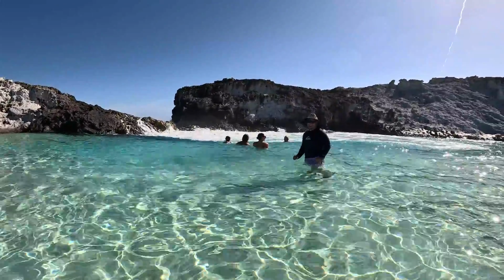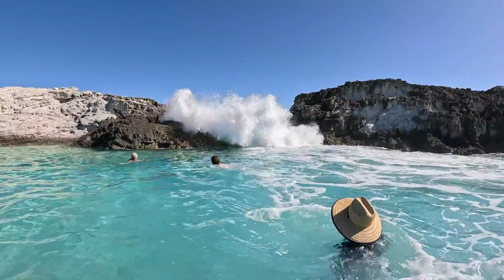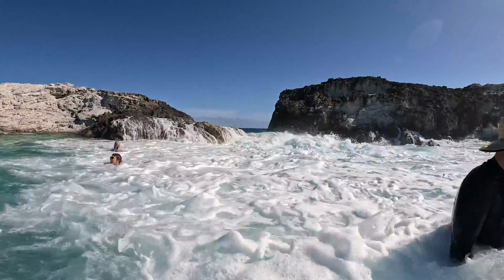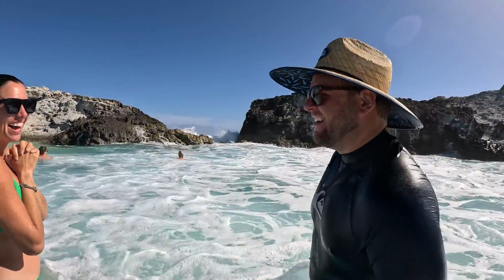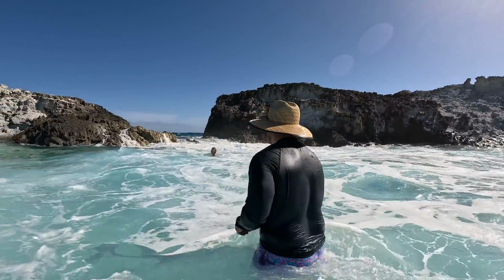It's chilly. Yeah, it's really cold. Wow, it feels like a wave pool. Yeah, it's like a natural wave pool, 100%. I feel like I'm back in Orlando at Wet n Wild as a kid, getting hit by the waves.